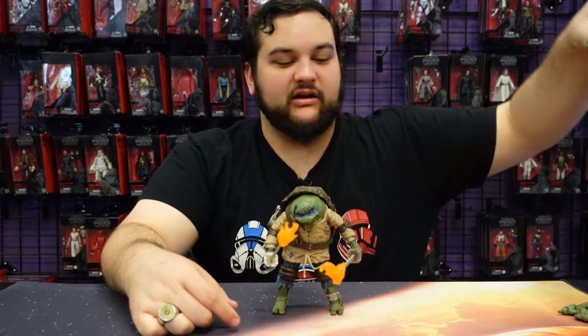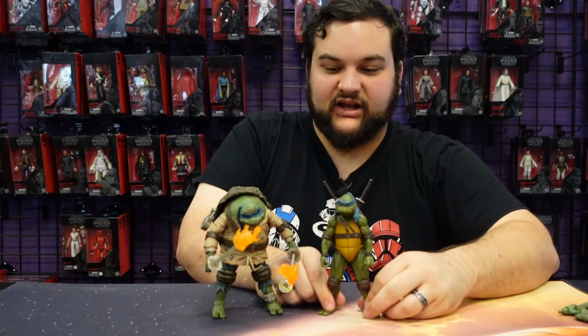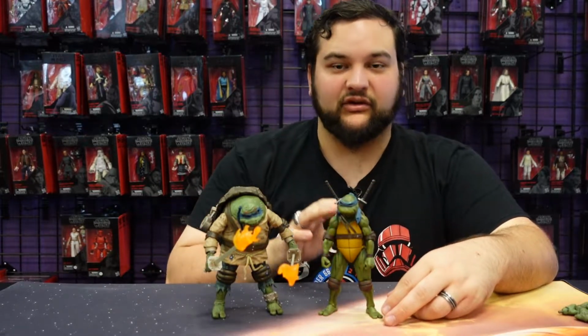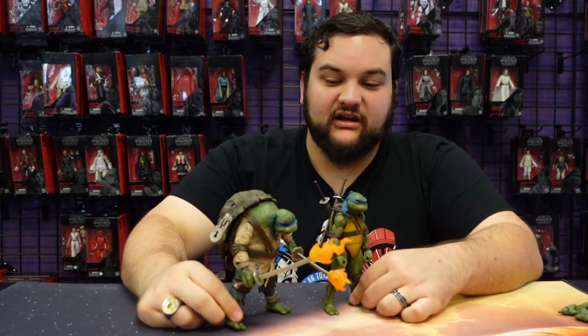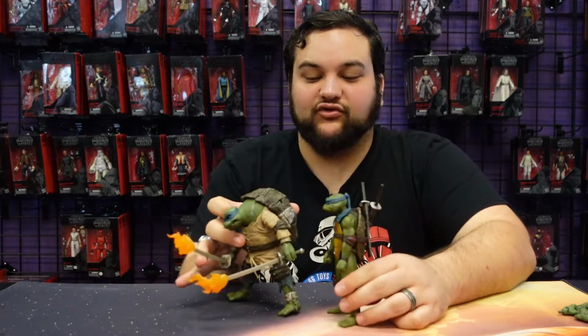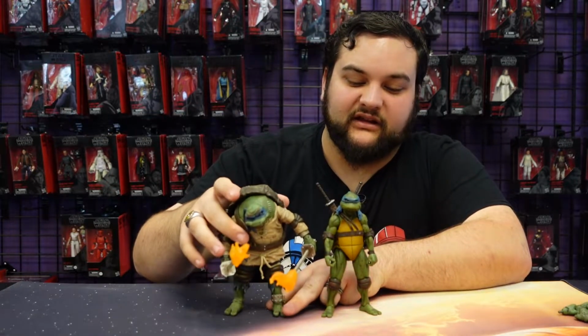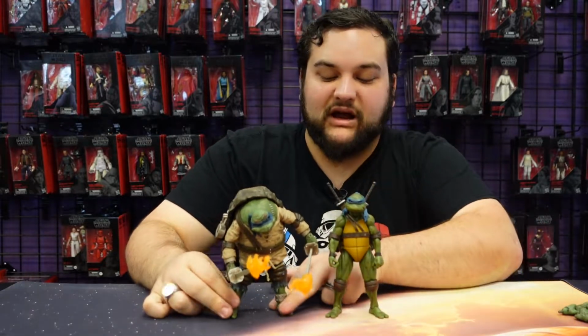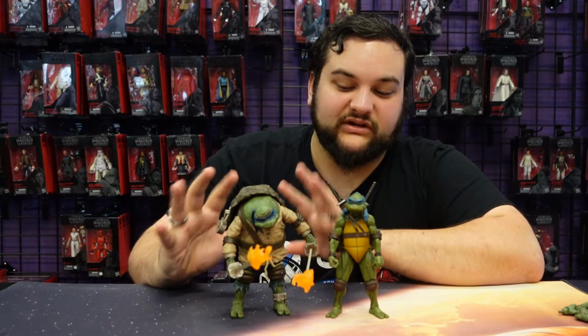And for comparison, here he is next to regular movie Leo. Because again, the Universal Monsters figures are crossovers of the movie characters themselves, not just any random turtles. It's not just a generic version of Leo made to be the Hunchback here. It's movie Leo made to be the Hunchback, and you can see how drastically different the 2 figures are. I think they look really, really awesome side by side. I love comparing the crossover figures to the actual movie figure, just to see how different they made these.